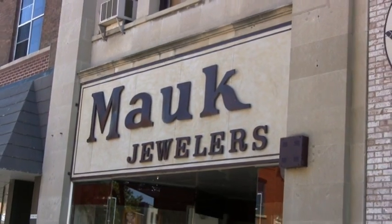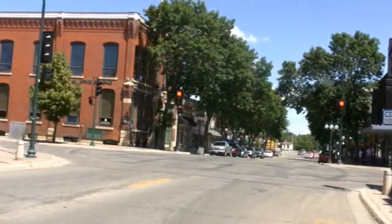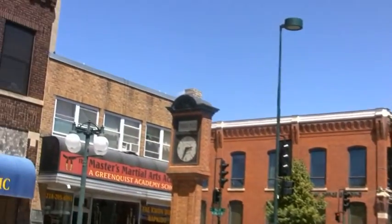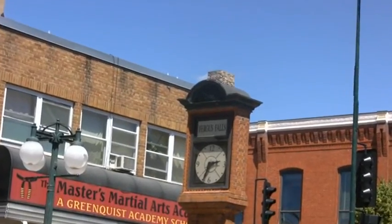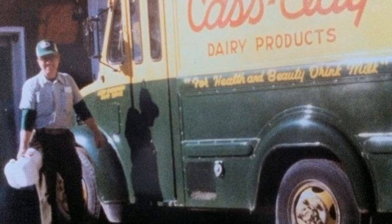And then also Mock Jewelries is still there after all these years, and their father is still living, but he's retired now. It was a big change going from glass bottles to cartons, and then to the plastic jugs. They had started with the milk in gallon jugs, so that was quite a change.